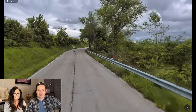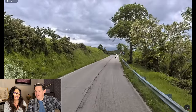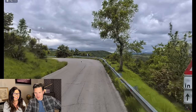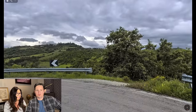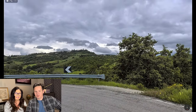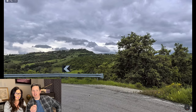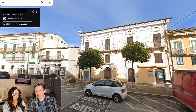Pretty good, right? Let's see what we have. Not a dirt road. That's nice. I don't even see potholes. And I don't see sheep getting in my way or cows. And then off in the distance right there is the town. Look how pretty. Would you like to say, I live there? Absolutely. Okay, let's check out this property.